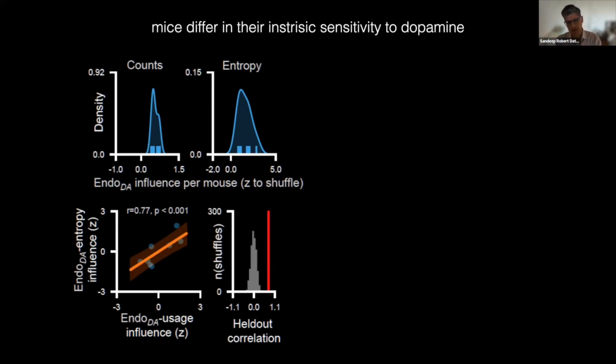On the lower left, you can see us correlating how strongly the effect of dopamine is on syllable usage, which again evolves over minutes, and how strongly dopamine affects sequence variability, which again evolves over seconds. Each blue dot here is an individual mouse, and you see this near perfect correlation. Mice that are affected by dopamine in terms of their usage are also those that are affected by dopamine in terms of sequencing, and vice versa. And that kind of suggests there's a single latent factor that determines how sensitive a mouse is to dopamine.